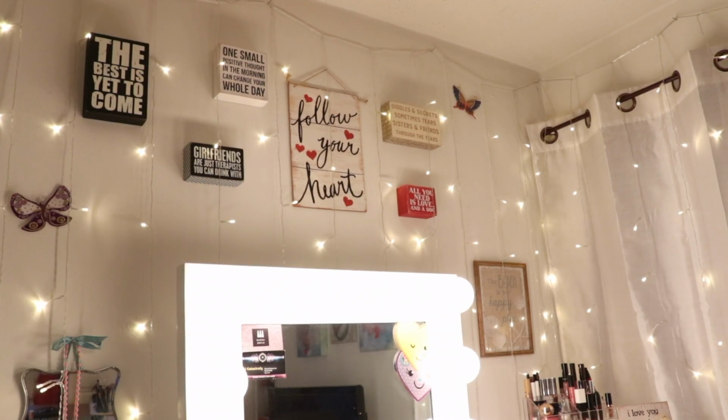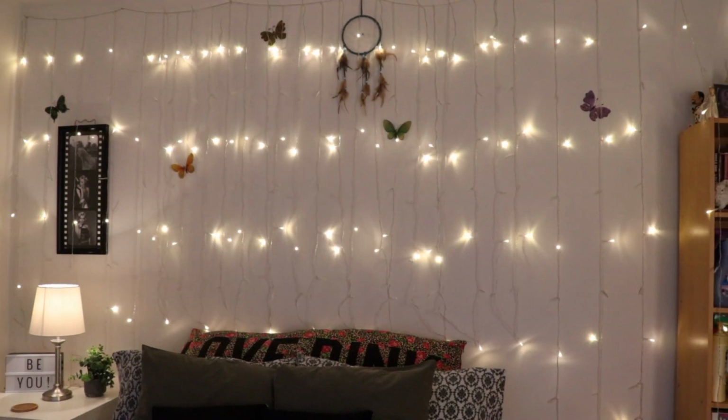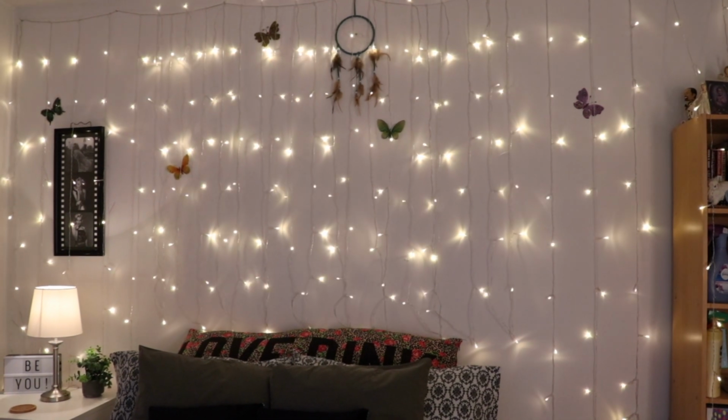Also, I love sayings because I feel like they are very inspiring, so I have a lot of sayings on my wall. The lights behind me, I always wanted little fairy lights, so I finally purchased them, and it covers my whole wall. I've always loved lights on the wall. I feel like it gives a zen type of feel, so that's why I have that.